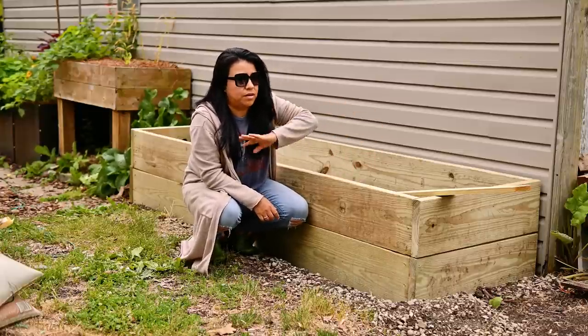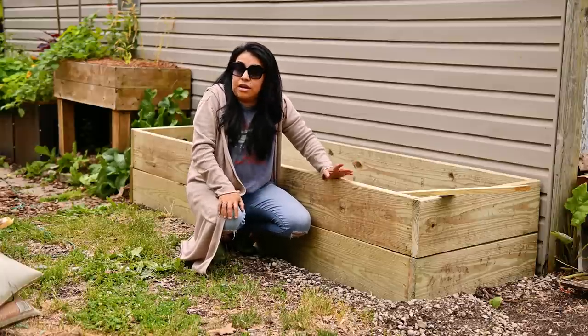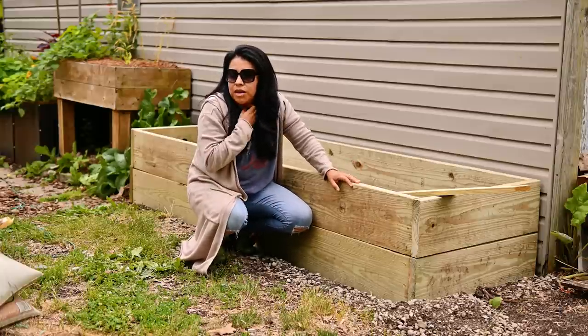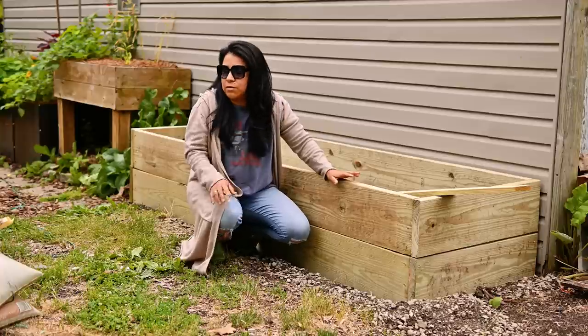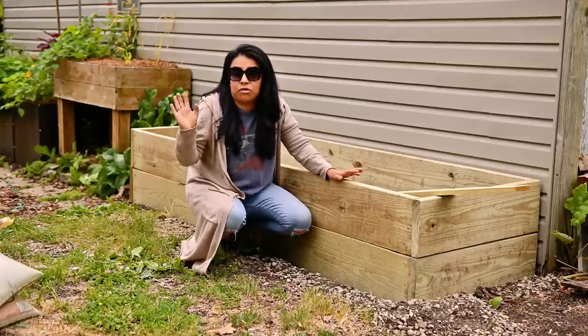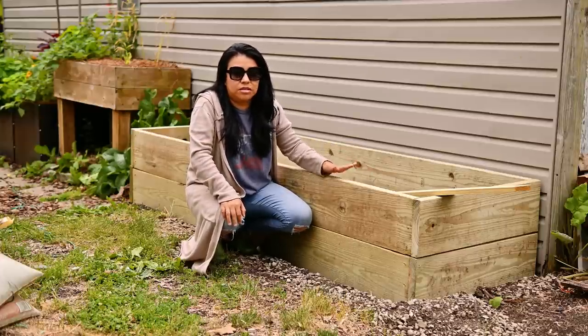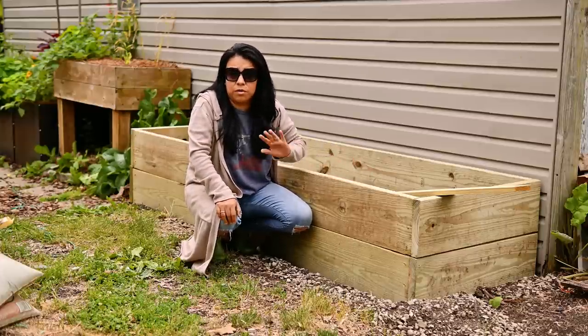The rain showed up yesterday, and it rained almost all day. So I'm thankful for the rain, but we haven't been able to do a lot. I was able to get some mulch that I'm going to put around here. But I also went and grabbed a few things to make my own mix for this raised bed. I went to Menards and I got a bunch of goodies.